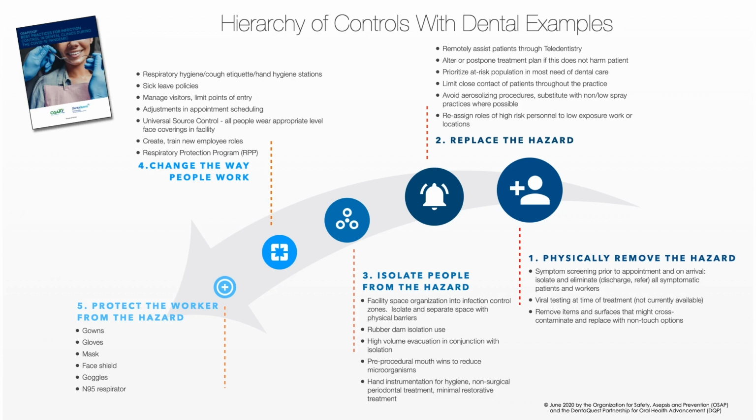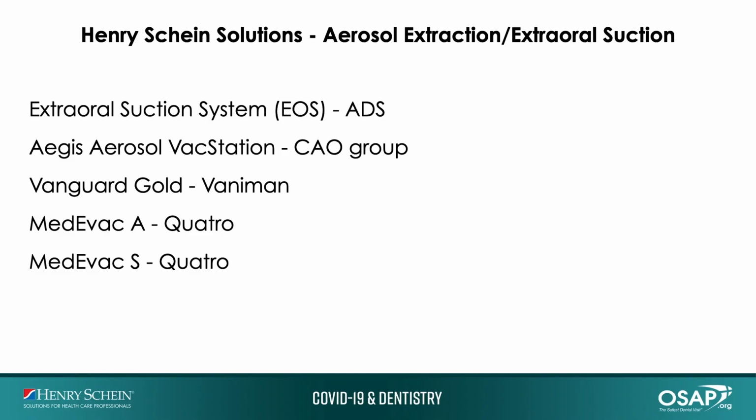So then you take into effect, isolate people from the hazard, use source control, where it talks about rubber dam, change the way people work. If they're administrative, don't bring them back into the operatory areas. Create and train new employees in their roles of where to stay and where to stay out of. And if they're administrative, they essentially have low risk and don't come in contact with the patients. And finally, obviously, if we do see the patients and we do have to do procedures with patients and dental assistants, dentists, hygienists, protect the worker from the hazard. So that's gowns, gloves, PPE, masks, face shields, goggles, and N95 respirators.